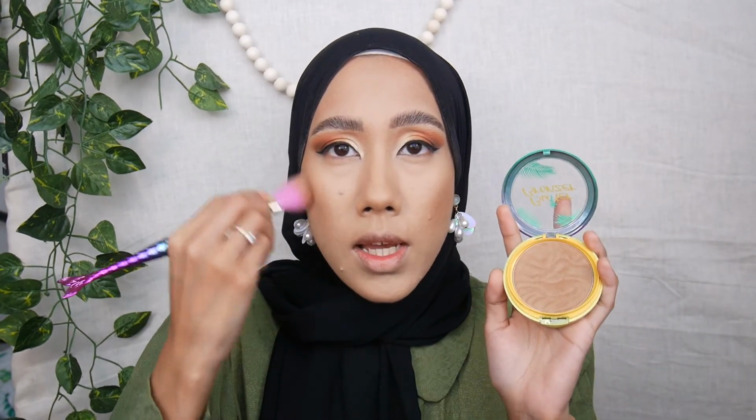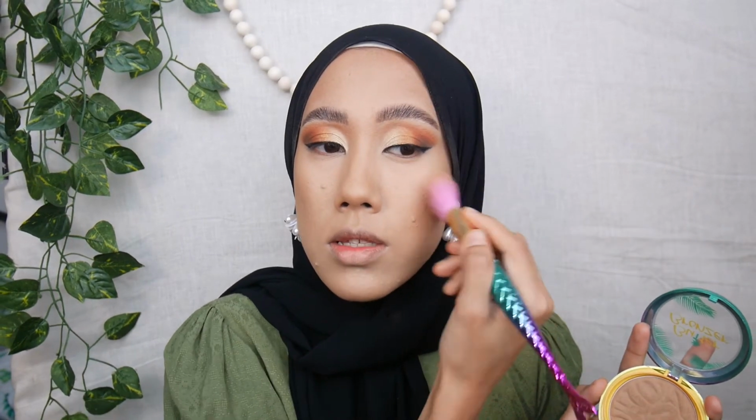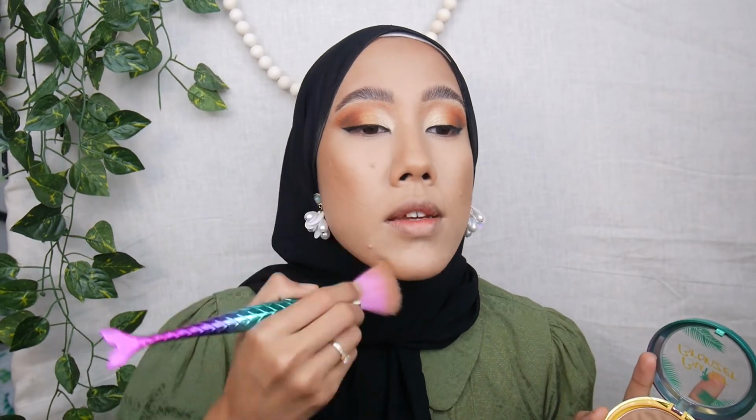This bronzer is nice, but sometimes I feel like it gives me a gray cast. Maybe the shade I chose is too dark for me, but nonetheless it is really easy to blend. It has a very nice scent if you are into coconut scent. And now the face is sculpted and we're gonna move to blusher.